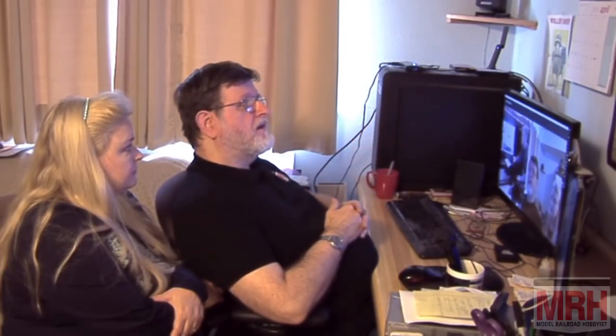And Testors really supported me in this because I explained to them what we wanted to do with this book, and they go, "Oh man, that is so needed, and we're behind it 100%. Tell us what we can do to help." And so they sent me a full set of their Model Master paint so I could use it to create formulas to match the old Floquil colors.